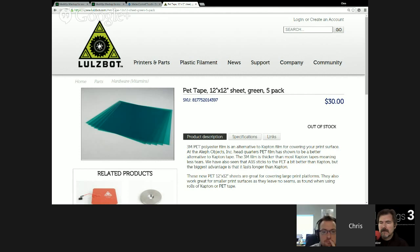But the other big one on top of this is PET sheets that you can find through different suppliers. This is a 12 by 12 sheet, but it's just standard PET green sheets of tape, and so 5 of them are $30. So they're like $5 a piece, and I have my second one on now. I've been printing on this thing for a couple months now.